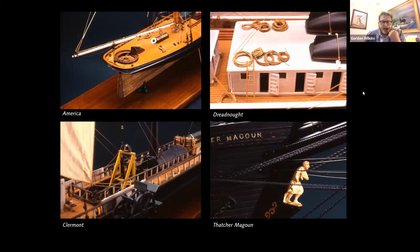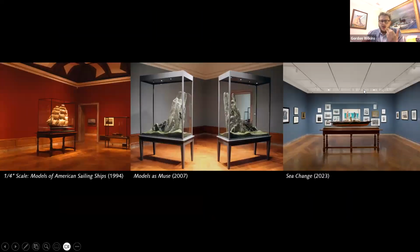The model ship collection was largely a closed collection until just a few years ago, but that doesn't mean that it wasn't activated. Even though it typically resides in our basement, model ships have been brought upstairs on many occasions and have been the subject of their own exhibitions.